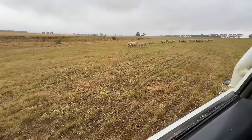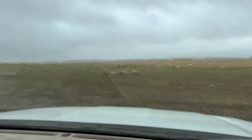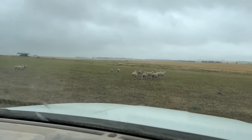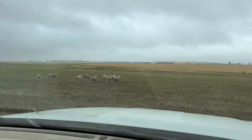I'm not sure. They're looking everywhere but where the food is. Just trying to steer them over there. It's not working that great because they're kind of just doing what lambs do and walking into the abyss. That was a process, but now it's done.